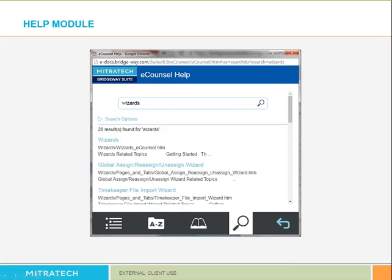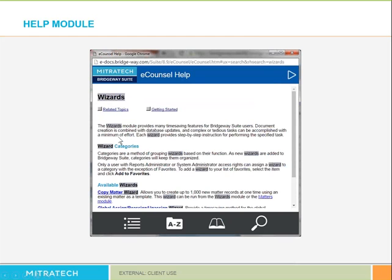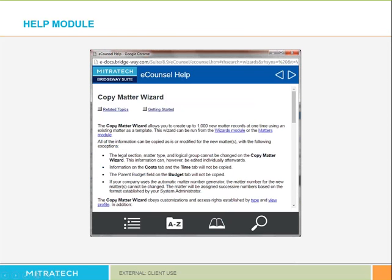Additionally, we can search wizards, and here we'll see more information on the wizards. I can select wizards, get an overview of the functionality in general, as well as nailing down specific information on the individual wizards. Let's say I wanted to get more specific information on what exactly is and isn't copied when the copy matter wizard is used. That information is easily accessed within the Help module of eCounsel.